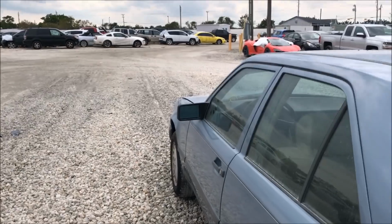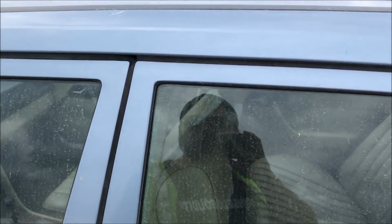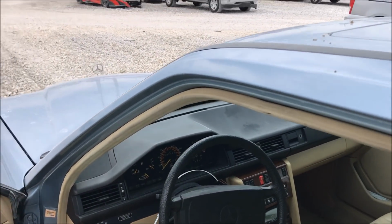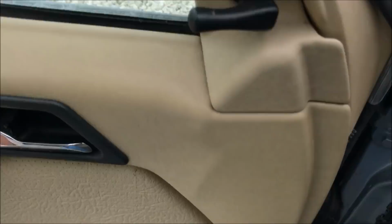The battery's dead. I tried to start it a few minutes ago, so I'm going to have them come out with the jumper pack, but I figure I'll show the car first. I'll have them come and jump it. What we'll do, similar to the Alero, is let it run for a good while and see if it overheats.